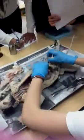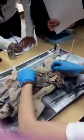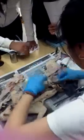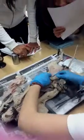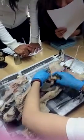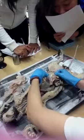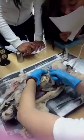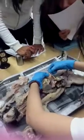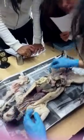So it continues on, small, and then suddenly, no, not yet. This is the small intestine. Notice that this is small, and then suddenly it becomes large. So this is where the ileocecal valve would be. And the first section of the large intestine is called the cecum.